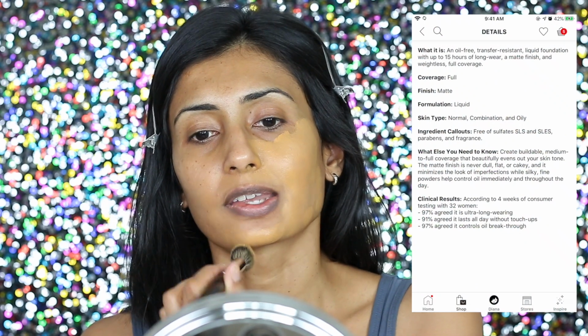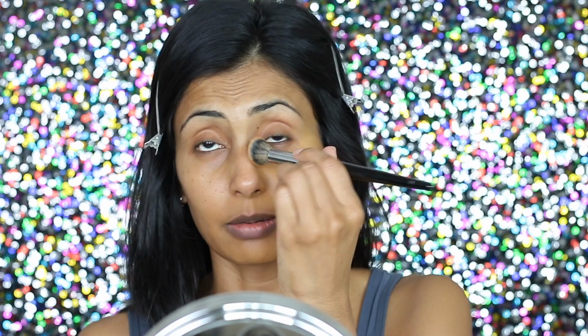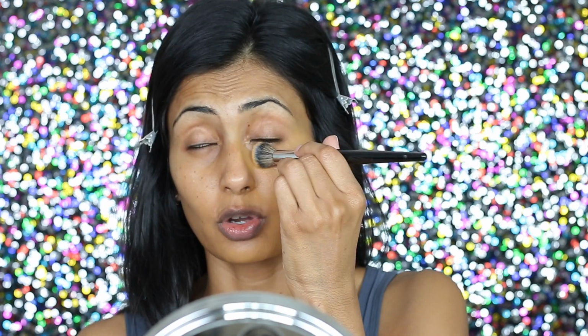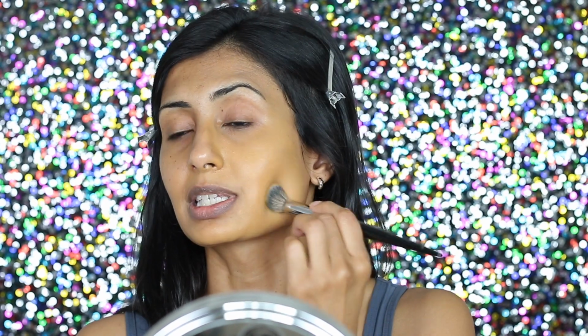Already I see such a difference. The first few times I used this foundation, I did not moisturize well enough, and I just found it so hard to blend out. So this time I'm not having that problem because I added the extra moisture. It blended out so nicely. You can see, even though it was super yellow, when I pumped it onto my skin, it blended out fine.